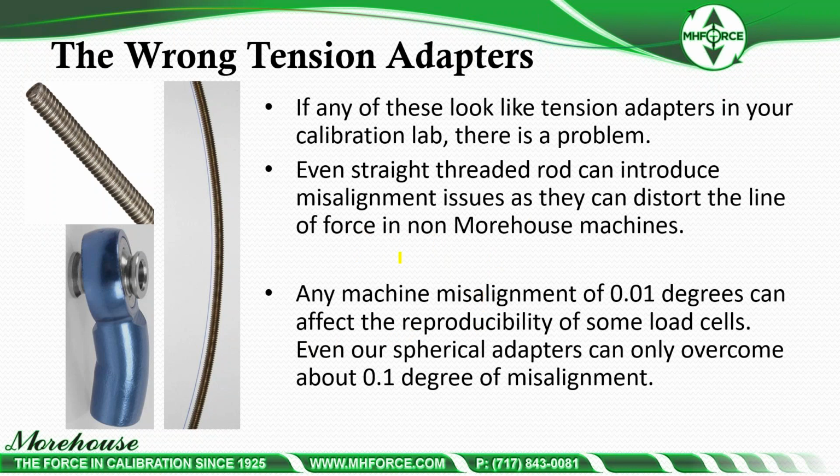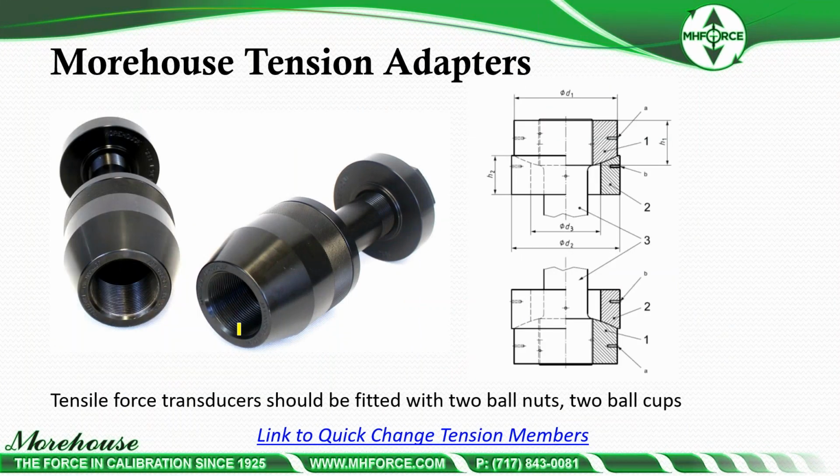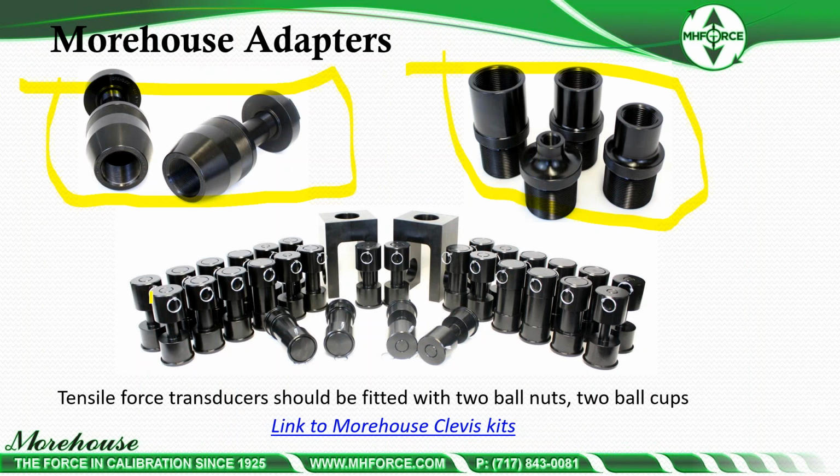So really important. And I say our spherical adapters, here's an example of them over here in the machine with the load cell. Tension member adapter, we can adapt a bunch of different things, clevises, tension members to load cells, various things. This is a quick change adapter fitted with 2 ball nuts and 2 ball cups. Here's the design characteristics here and the actual adapters. And then if you look at the tensile force cal, we have the basic ones. Then we have our TMA sets here for various load cells.